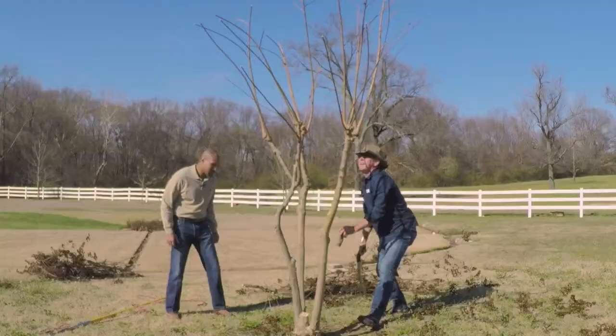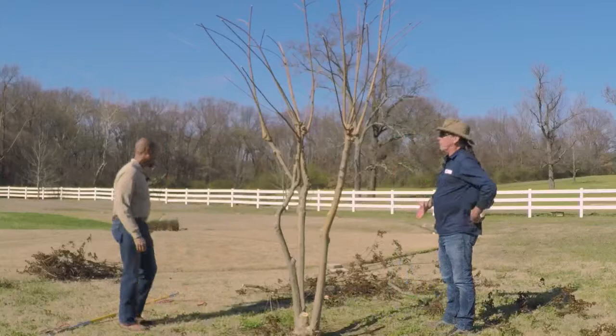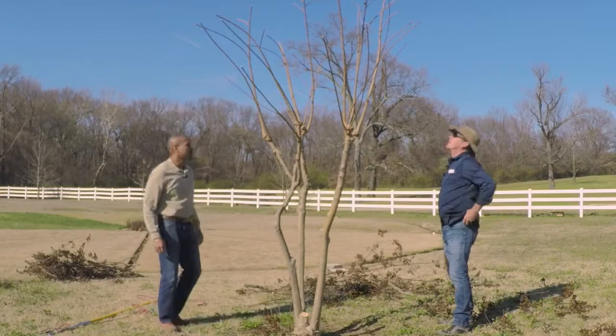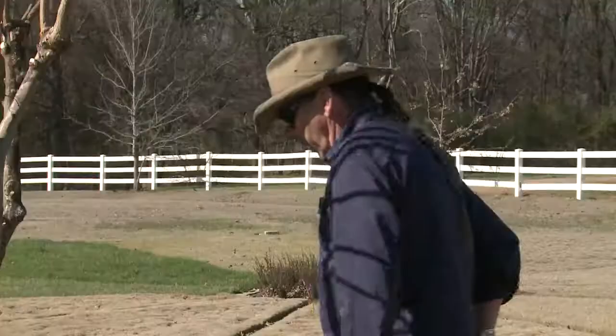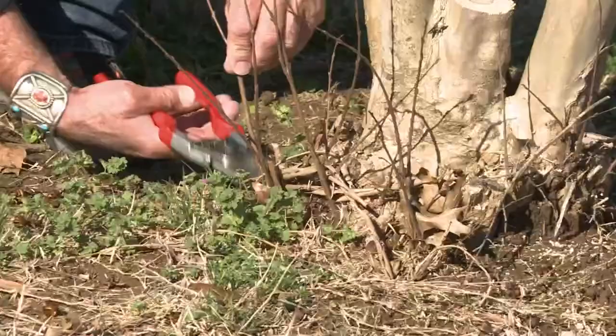There we go. Wow. Looks like a whole different tree. Yes. And now look, I got very little debris in comparison to what we would have had we just taken it all the way off. And I think it looks much better. I guess we do have these shoots down here too. Knock those out for us. Yeah, these are the sucker sprouts. So you want to get these as low as you can get them.